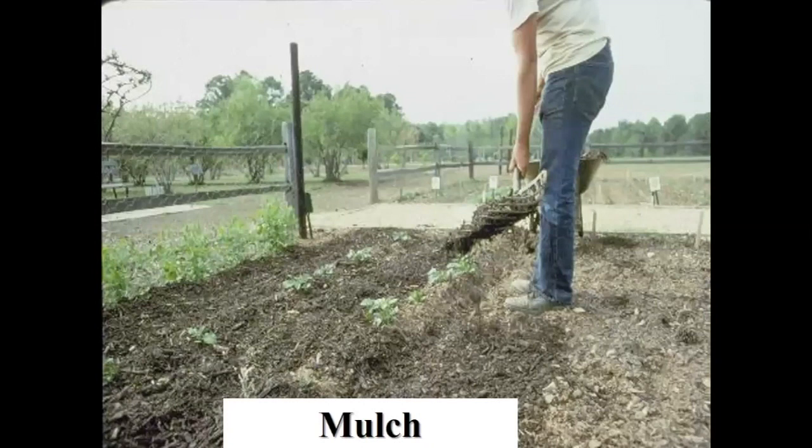Mulch and weed control is going to be a big challenge, both in the summer and the fall. Now, mulch is good, but first of all, you have to let your seeds come up before you put mulch out.